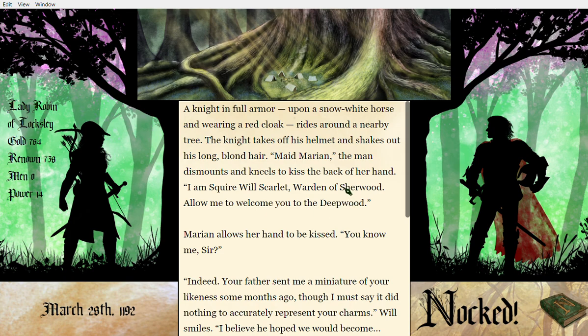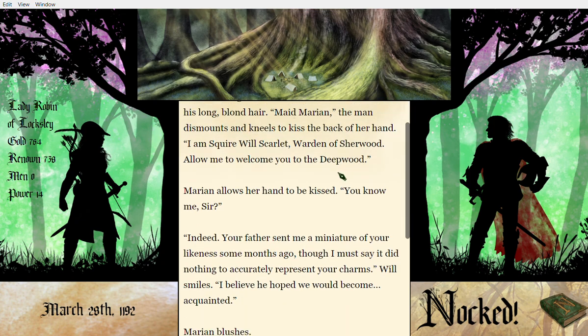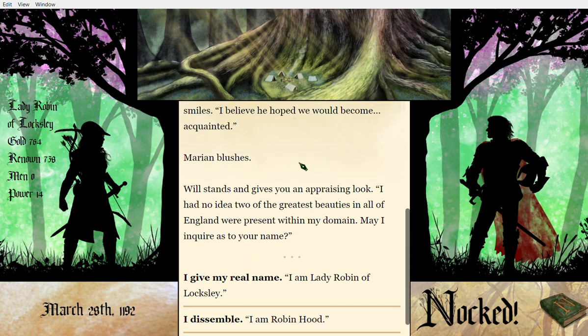"You know me, sir?" "Indeed, your father sent me a miniature of your likeness some months ago, though I must say it did nothing to accurately represent your charms." Dang, someone's flirting with her. Will smiles. "I believe he hoped we would become acquainted." Marion blushes. Will stands and gives you an appraising look. "Two of the greatest beauties in all of England were present within my domain. May I inquire as to your name?"